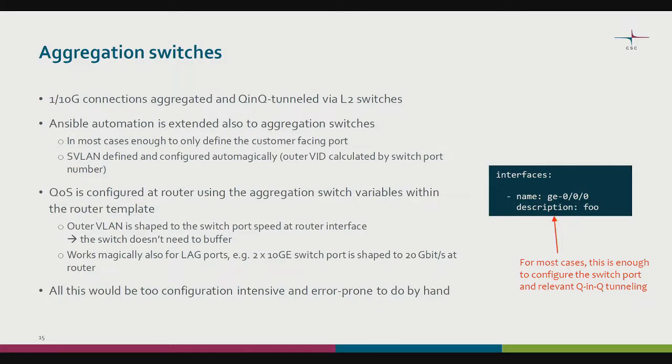And now I'm coming to that quality of service example I was previously talking about. In the new network, the routers don't have low-speed native interfaces anymore, and it means that we are aggregating 1G and 10G interfaces through a switch. And we also extended this Ansible to cover the aggregation switches. And basically, when we have to provision a new customer connection through an aggregation switch, the provisioning is very simple. There's an example. In most common case, it's enough to just define an interface and maybe some description if one wants to, and then the rest is being done magically.